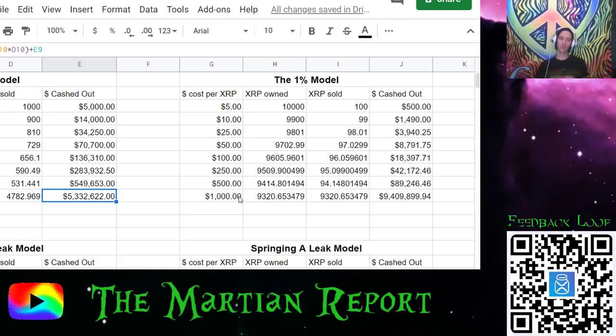And so to show off the 1% model here, obviously it's going to be the same exact walkthrough as the 10%, only, again, we're only cashing out 1% of our XRP at every point. And that doesn't turn into a lot of money until literally, by the time you get to $500, you're actually starting to take cash out chunks that could be equivalent to an annual salary, right?